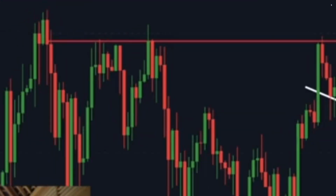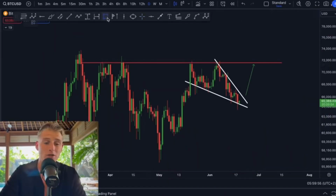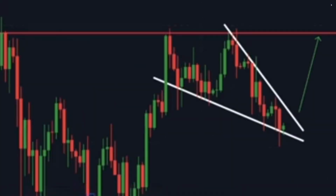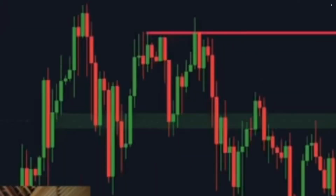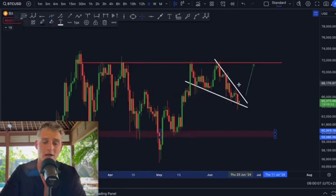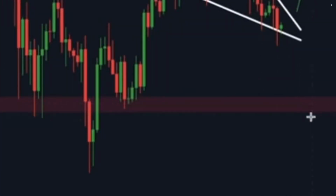If we break the support of the falling wedge, likely the next big support for Bitcoin, guys, is laying all the way down around $60,000. And I think that the most important support for Bitcoin right now is that $65,000 level. And if we break below $65,000, it is going to be simple. Bitcoin is going to be falling down to 60K.